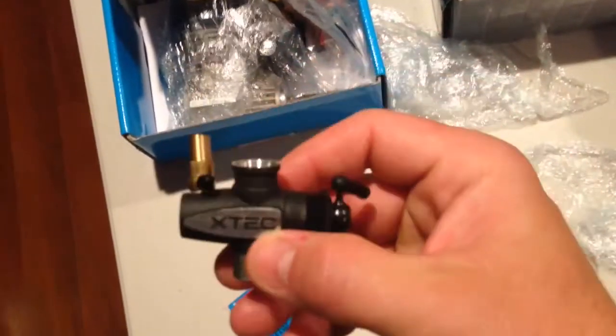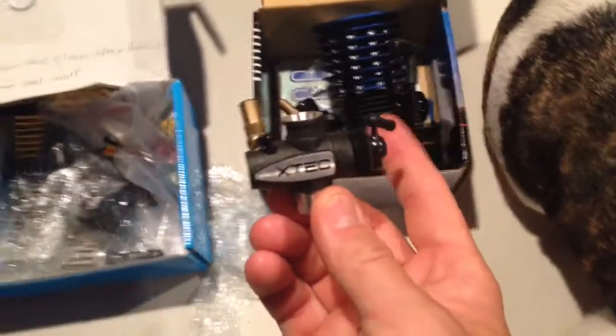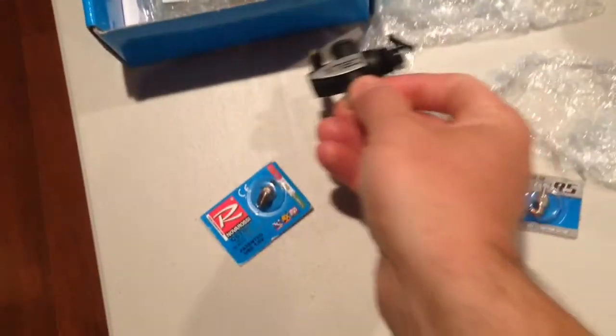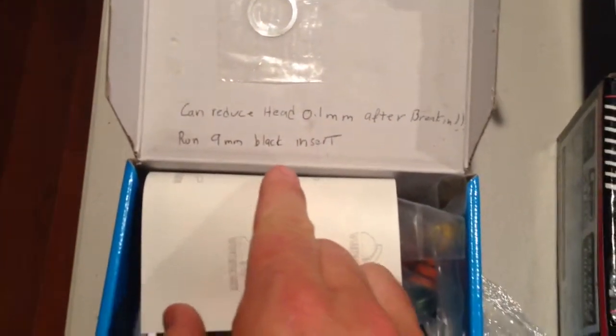Now, here's the stock carburetor for the 32 for the LRP. Now, Neil says to run the 9mm black insert.